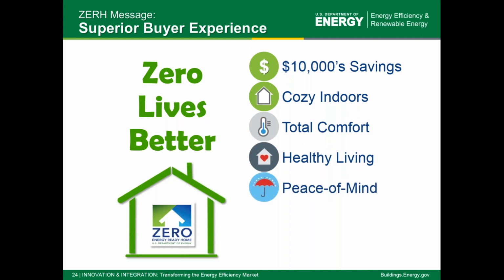You have peace of mind not to worry about moisture problems with a whole blanket of water protection from roof to foundation. You have quality assurance that comes from the federal government's most rigorous guidelines for performance with detailed diagnostics, inspection, and testing from independent verification.